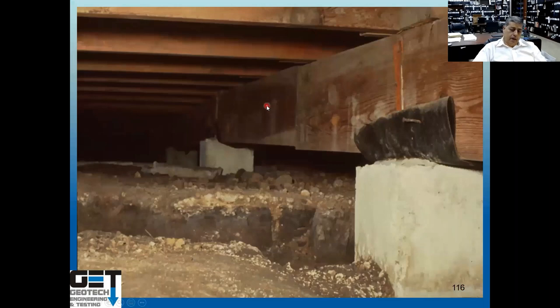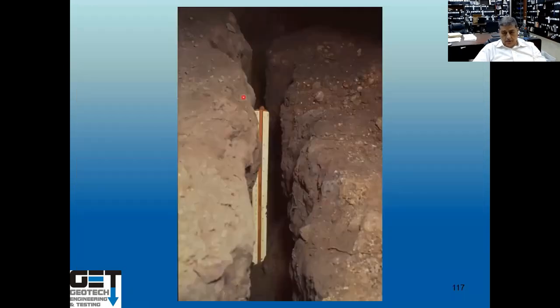Faulting. If you got part of town that's dropping due to subsidence, another part of town that's not dropping as a result of subsidence, there are cracks that have been in the ground for millions of years. These cracks get activated because of the subsidence. They're called faults. These faults can extend 200 feet deep. They activate, they move about half an inch a year.